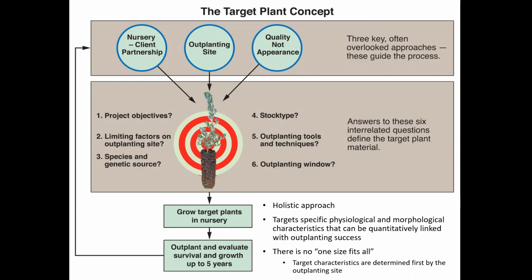This concept is a really nice roadmap for using plant materials on the landscape in a successful way. It goes away from the idea of, hey, I need seedlings, I just go to the nursery and get whatever they have and put the seedlings on the landscape, and then whatever happens, happens. Well, usually what happens is it doesn't work. This roadmap gives you a process to put together all the right pieces to make the right decisions, from human decisions to genetic decisions, to size and shape, to species decisions, to get you to where you need to be.